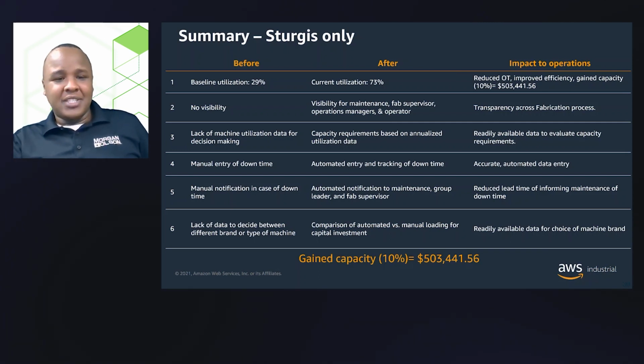Lack of machine utilization data, number three. Capacity requirements based on annualized data is now easy, and it's readily available to know, do I need more machines or do I need to reduce my production rate based on the data we get from MachineMetrics. Number four is manual entry of downtime. We have automated entries of downtime tracking now.